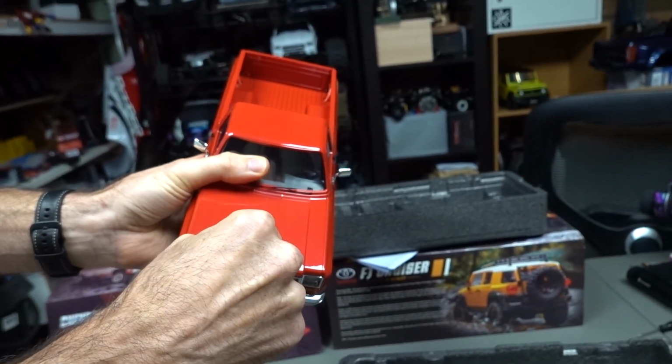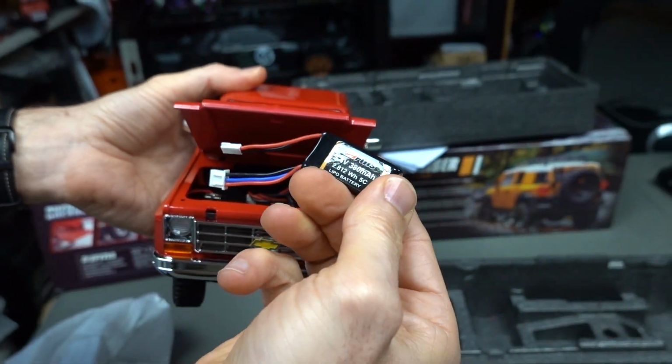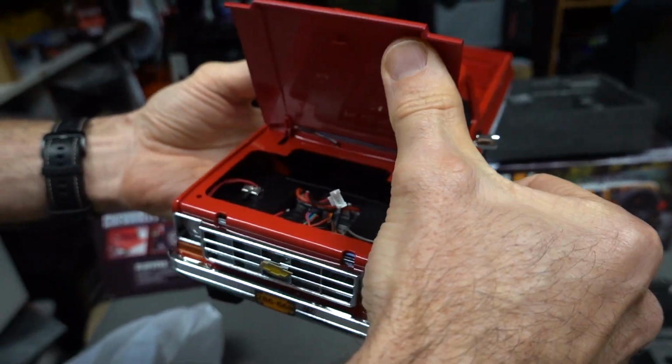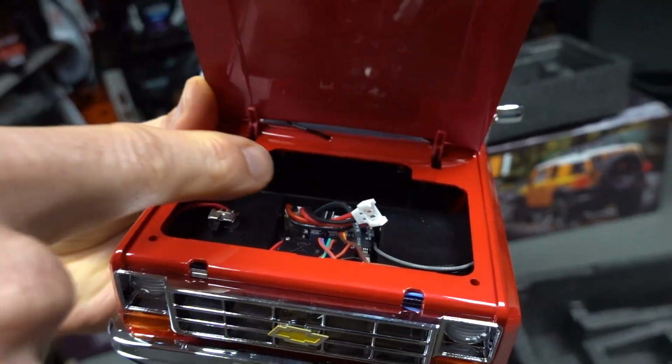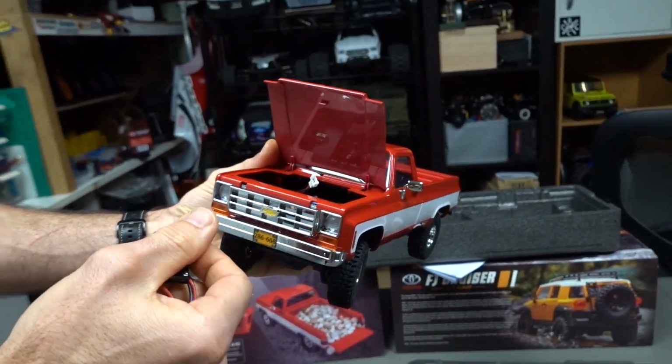And we can just open this up quickly. Lift it up there. There's our battery. It's a 380 milliamp hour battery, but it gives you like 15 to 20 minutes runtime. And there is your hood. Open it up there. That little compartment there is for your battery. Small servo and everything like that. Something left to show you.